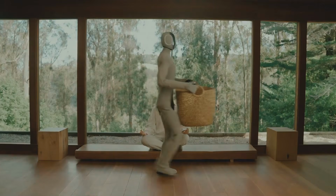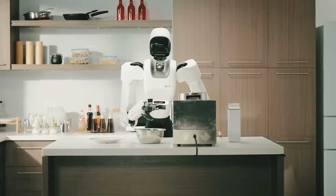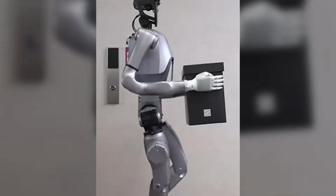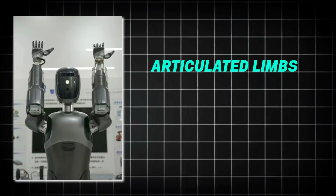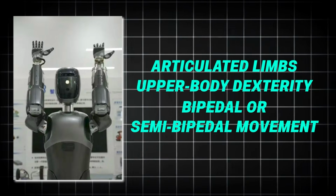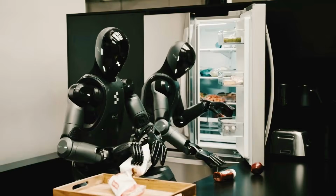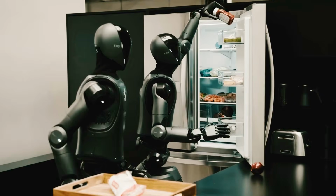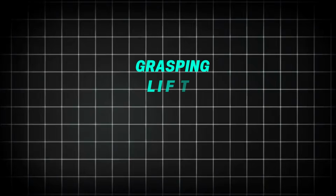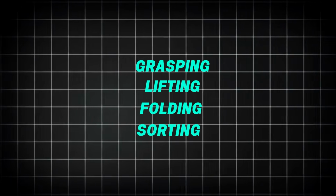Most home robots today are still rolling speakers or single-armed gadgets. Meila is different. It's built like a person, with articulated limbs, upper body dexterity, and bipedal or semi-bipedal movement, all designed to operate in tight domestic spaces. Its focus isn't just walking around, it's about grasping, lifting, folding, sorting, real tasks.